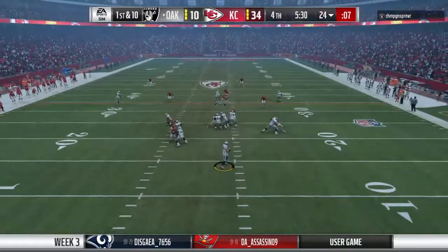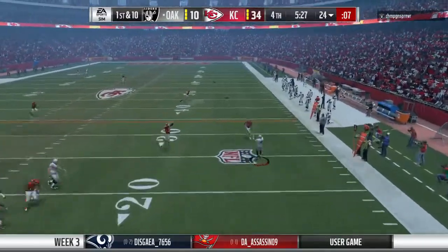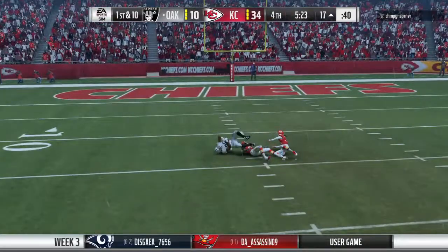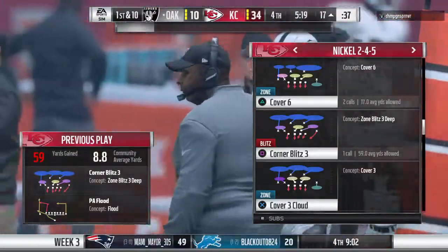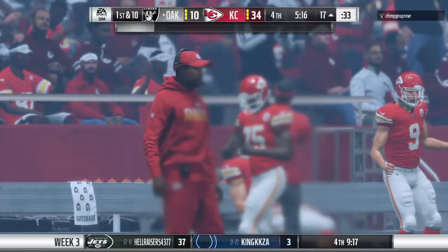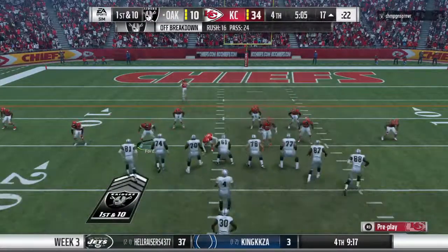Now a play fake here on 1st down. Looking downfield for Dez. That's caught inside the 20. It's a big play there for Oakland. 59 yards. And at this stage, down in the second half, looks like they just wanted to find a way to get it in the hands of their playmaker, and they did.